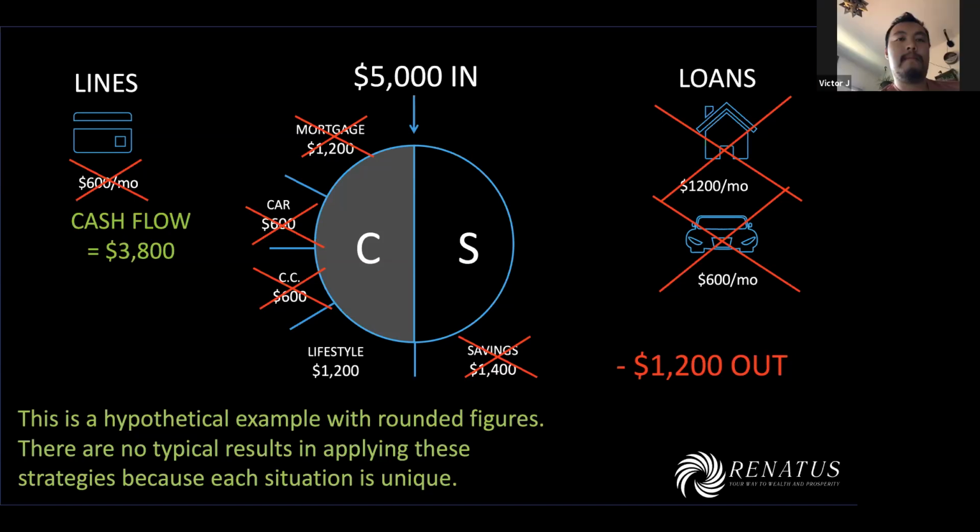Got it. So, people with high balances on their lines, wipe those out first, because you don't treat the lines as loans. Luckily for me, I have no debt, so that means I could be doing other things.